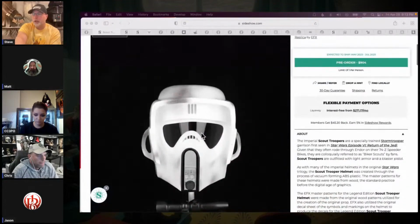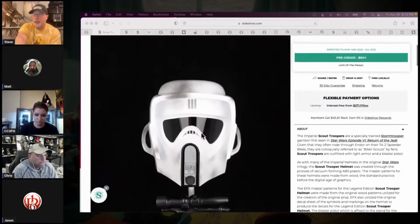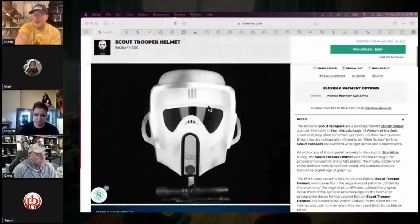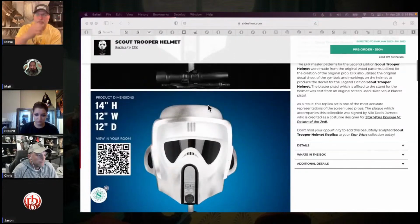Yeah. The other thing I noticed about this is the paint job. It definitely looks like somebody took a spray can to it to do the weathering. Some of the dots are really particularly large. The paint blobs on it are particularly large. So overall, for me, I'm not impressed by the look of it.